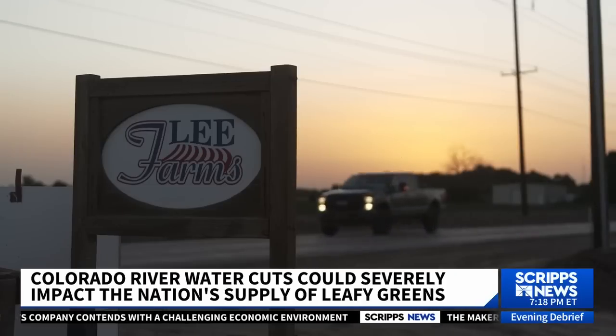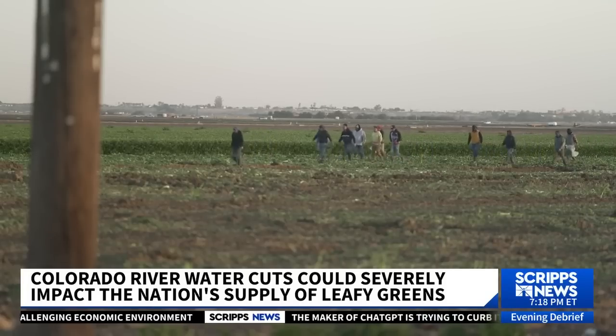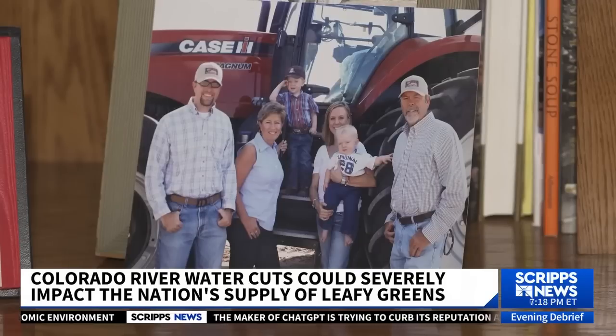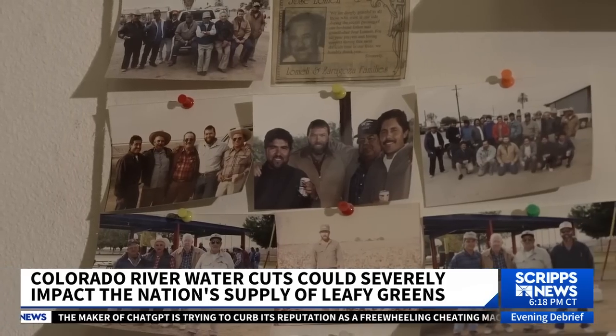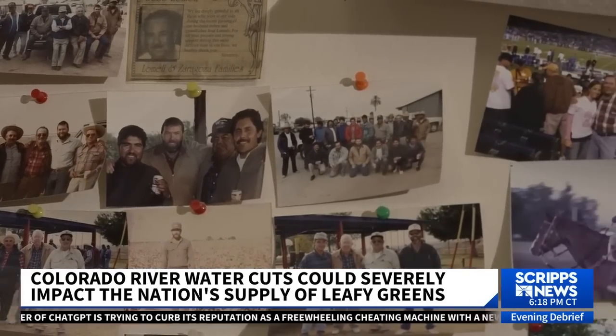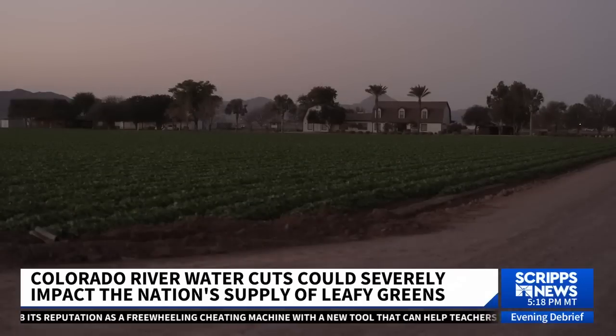Ryan says it's more than just a farm. It's about the workers he considers family and the opportunity for his children to continue a family legacy. We have generations of memories on these lands, and we've worked with generations of help and people that have come and gone through our doors.